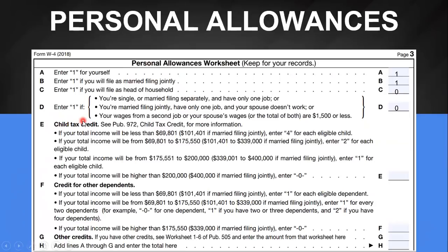So these are the dependents that are living in your home, or it could be a college student. Okay, so here's the first criteria. It says, if your total income is less than $69,801, or if you are married filing jointly, if your income is less than $101,000, then you can enter 4 for each eligible child. So if you are single or you are head of household and you make less than $69,000, you can claim 4 allowances for each eligible child. If you are married filing jointly and your combined income is less than $101,000, then you can claim 4 allowances for each eligible child.